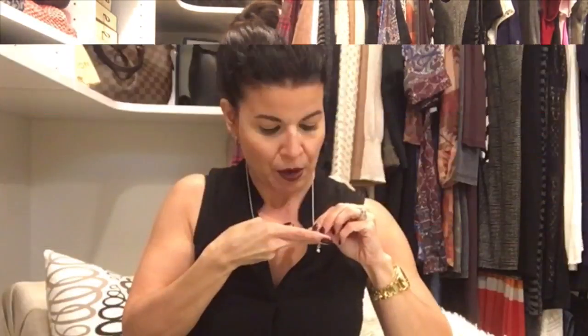I'll put it on here for you guys. There are two adjustable links that you could use. So it's right there. This is probably not the best blouse for this because this is going to probably want to sneak in there. But I think you can kind of get an idea of what it would look like.